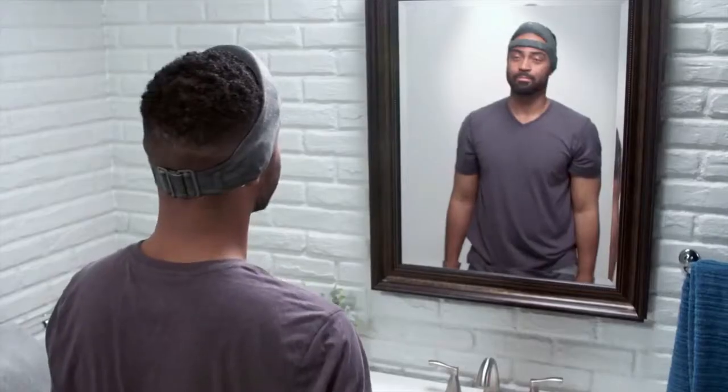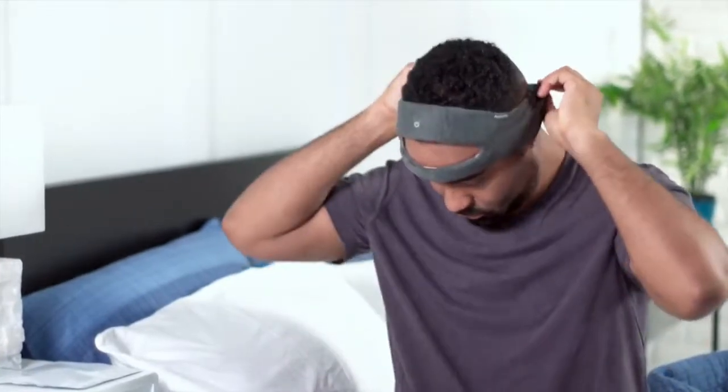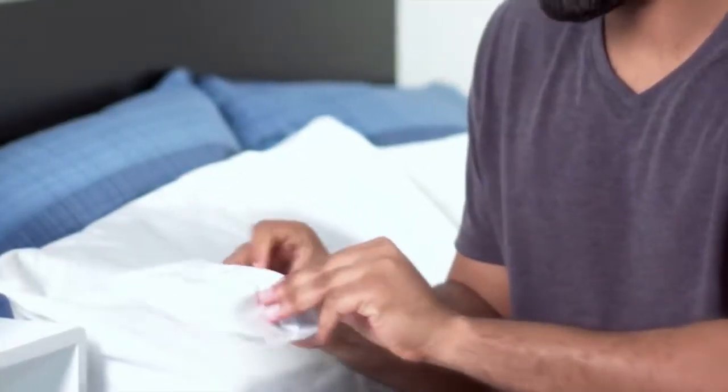The beeping will stop and the light will turn green. The headband is set up and you're ready for sleep. The green light will turn off after a minute so that it doesn't disturb your sleep. In the morning, unsnap the Smart Sleep connector from the sensor and take off your headband. Remove the sensor from behind your ear and seal it into the sensor pouch.